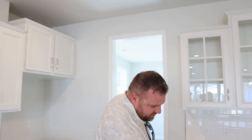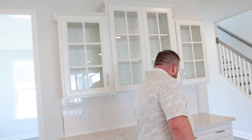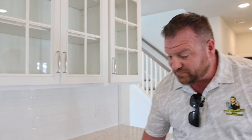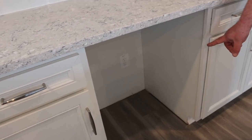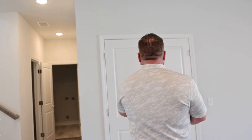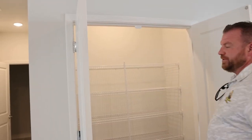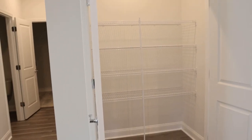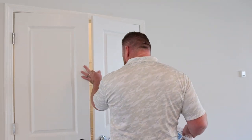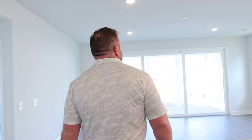And tons and tons of cabinetry. I mean, it just kind of goes on. You got cabinets here, cabinets here. They even made this little spot down here, secret, this is gonna fit a wine fridge. And they have not forgotten your pantry. So this is where your pantry is. Plenty of space in there. All right. Now I'm gonna show you my favorite part of the house.